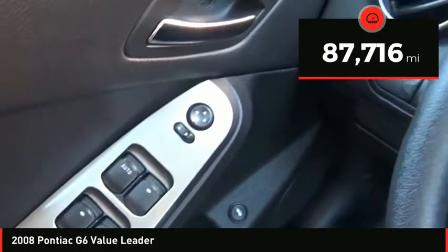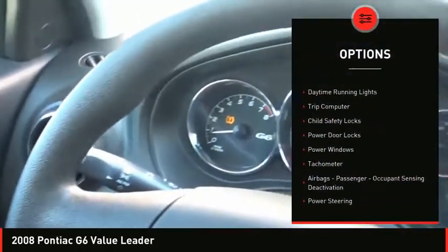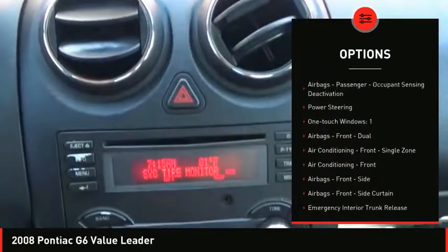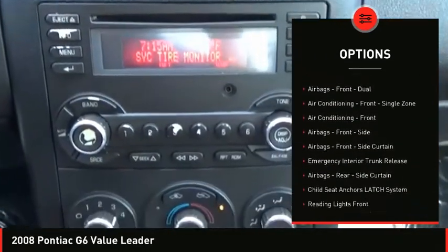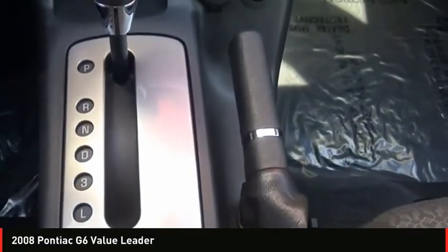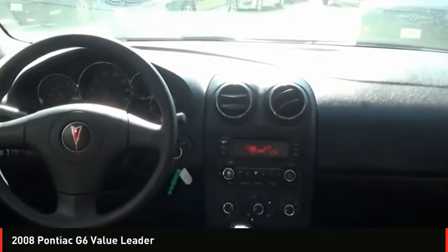Here are some of this vehicle's great options: traction control, daytime running lights, trip computer, child safety locks, power door locks, power windows, tachometer, airbags, passenger occupant sensing deactivation, power steering, one-touch windows.